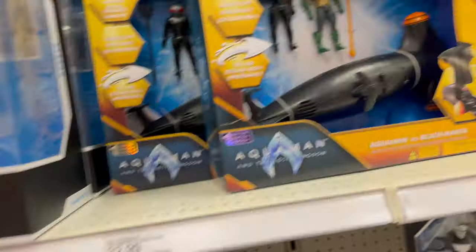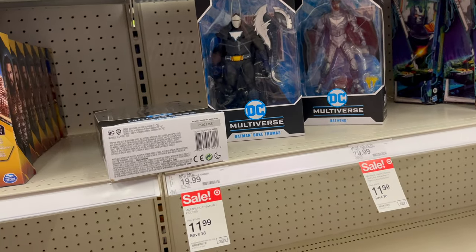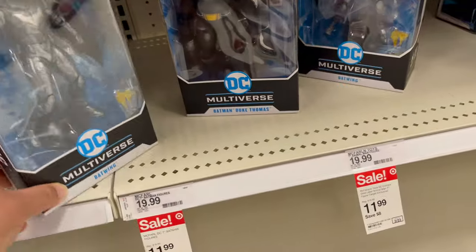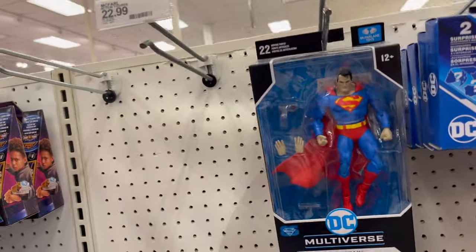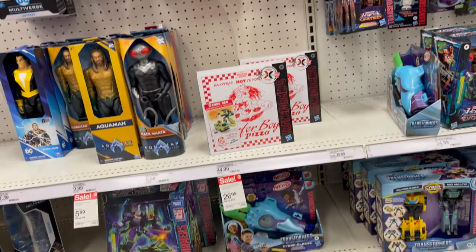Okay, those are for sale for like $20, $19.79. Okay, so now they're releasing the McFarlane for $11.99, these old ones. Let's see. The Batwing, that obviously sold out. Duke Thomas. The other ones are still $19, $20.